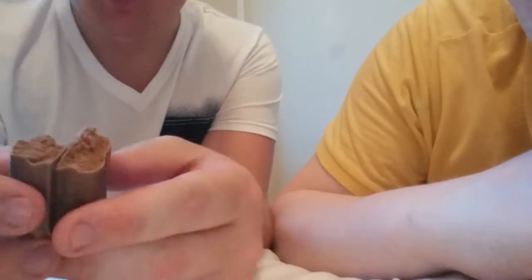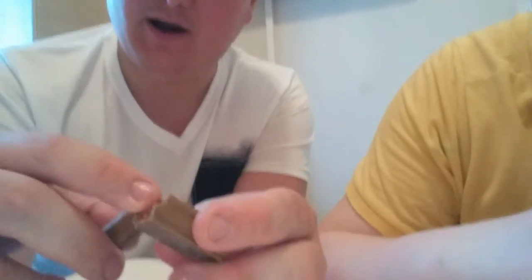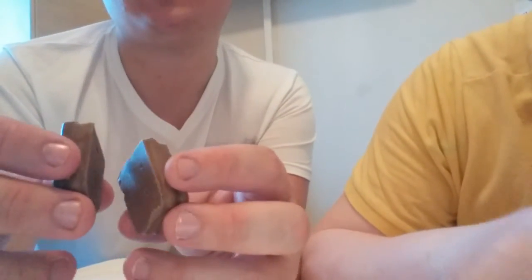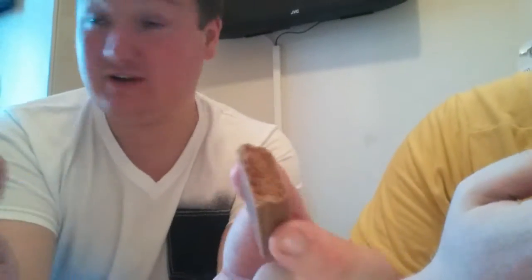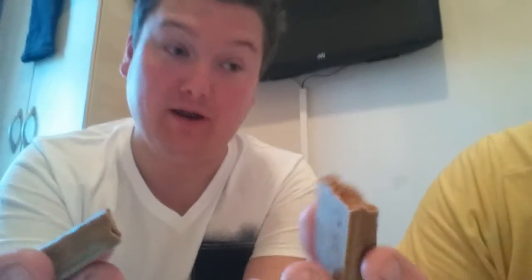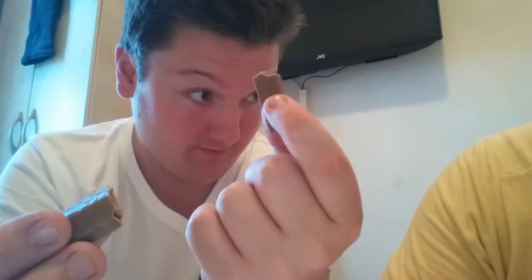So go ahead, James, take a Tim Tam. Okay, let's have a go at this one. Just before you eat it, if you break it in half for us, just show us what the consistency is like. Does it break easily? Oh, very easily. A mix of gooey and hard biscuit in the middle. So I suppose that's quite similar to the Penguin, but I haven't tried it yet. So shall I? Go ahead.